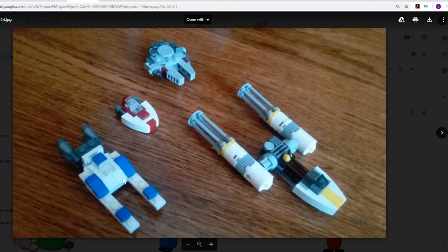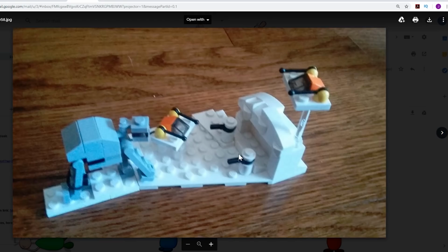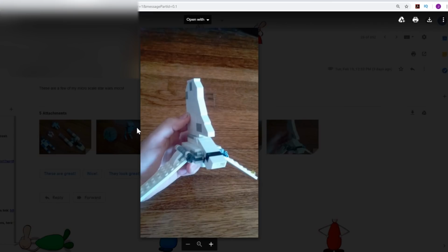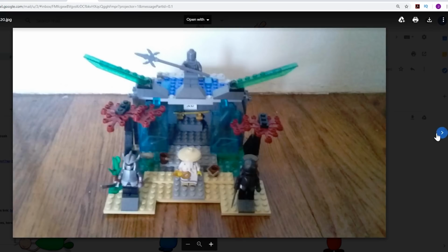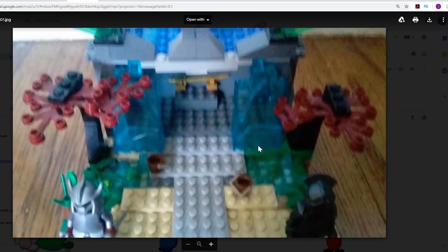Some micro scale Star Wars ships, all of which we are very familiar with. I like the AT-ST. He looks a little bit chibi there, which is fun. And there we go. Of course, we've got snow speeders versus the AT-AT. That's got to be from the Advent Calendar, am I correct? I think we have one of our own here in the studio, built from a design actually submitted by another fan creation. And from what I can tell, Will has also submitted a magical or mythical katana being guarded by these magical stone armor guardians.